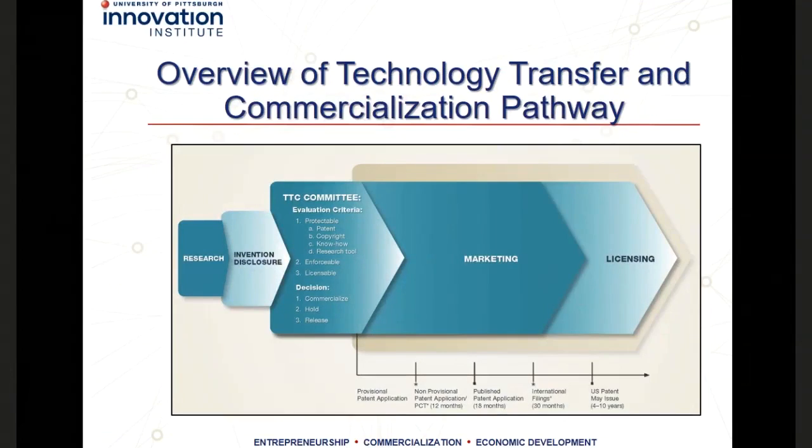So going back to the slide that I showed you earlier that describes the university technology transfer and commercialization process, we're actually now at the stage where we've marketed our technologies to identify a potential licensee.